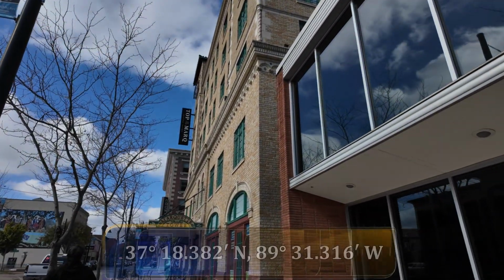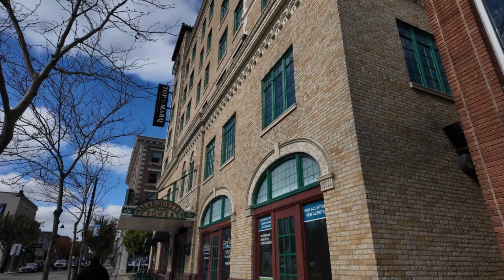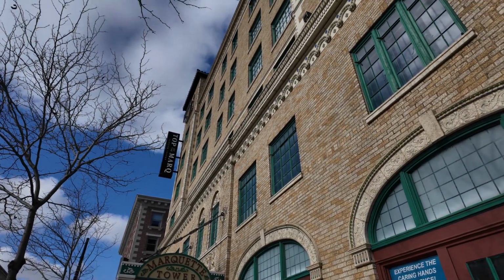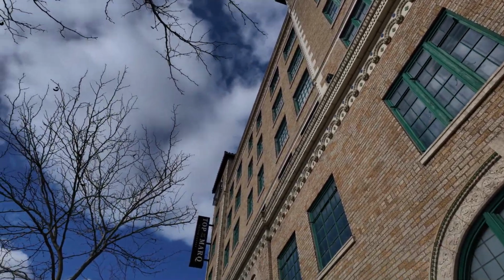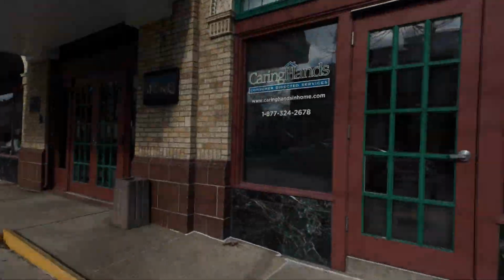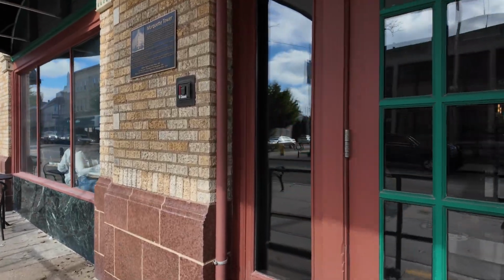We are in downtown Cape Girardeau, Missouri, in Cape Girardeau County. We are here for the Marquette Tower. I wanted to give you a good view of the building. Look at it, how beautiful that brick is. I'm sorry for the craziness there. All right, we are here for this marker right here.